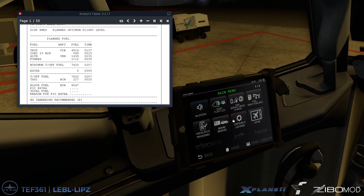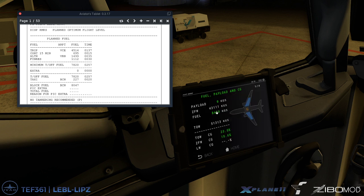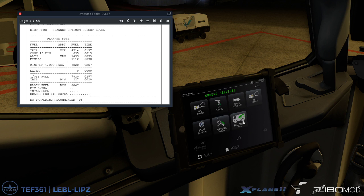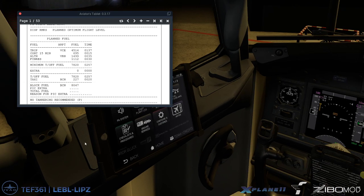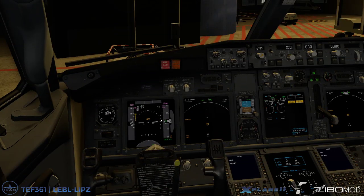8.2 tons. Weather is not very good there in Venice. As expected, we have to do a CAT 3 approach and landing, with visibility below 200 meters. So let's go and set the fuel. We need 8.2 tons. Okay, 8.4 left in the tanks, so the last flight was okay. Let's get the fuel truck, and we can also start the ground crew. Yes, 8.2 tons. Perfect.